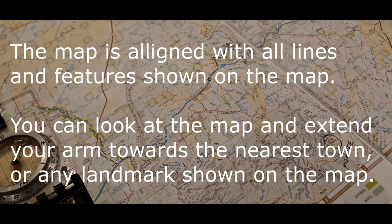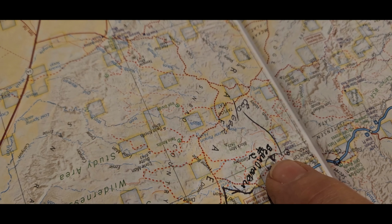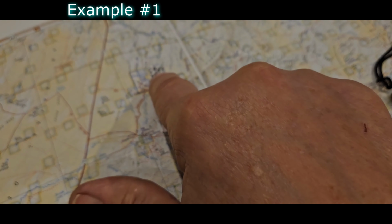There comes the rain. Okay, so here we are at this campsite, for example. Say I took off and I drove and I got on these roads and I went off this direction and I wound up down here.